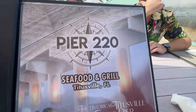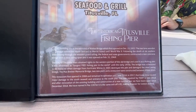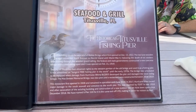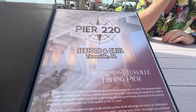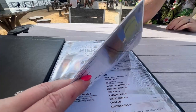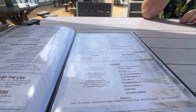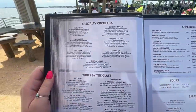So here we are, Pier 220 Seafood and Grill. They got a lot of historical Titusville Fishing Pier facts. We'll take a look inside. Hopefully it'll be less busy. I think if I remember right, it was not Liam Neeson, Robert De Niro? There's a big article on the wall, I think, about Robert De Niro. I could be wrong, but we'll take a look at it when we finish up here.